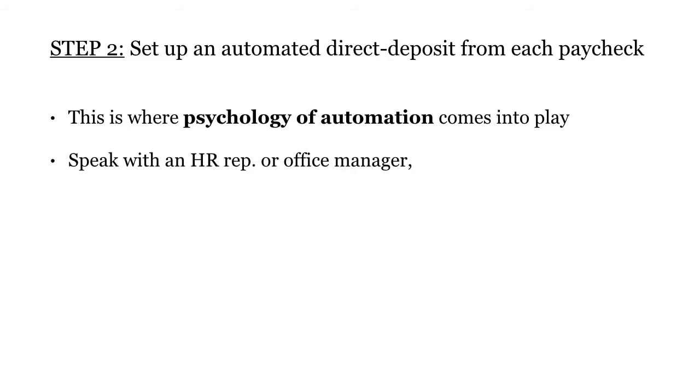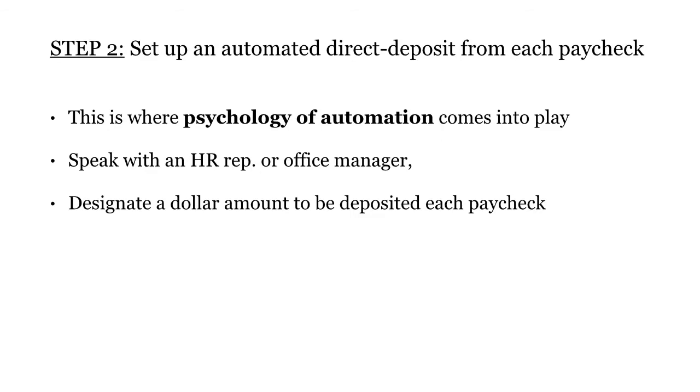what you want to do is go to your HR rep or your office manager, wherever you work, and ask them to help you set up a direct deposit, which basically means from each paycheck that you receive, a portion of that you designate is going to go into an account. They'll ask you which account you want that to go into and to designate a dollar amount.